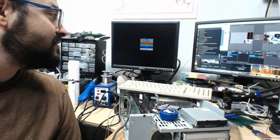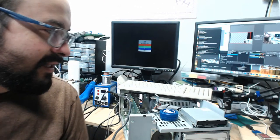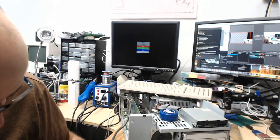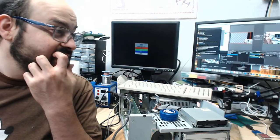Always what happens. Well, the SCSI SD drive was fine. The system on there might not be appropriate for this system, so that's why it's not booting. I don't have a plethora of SCSI drives, unfortunately. I used to. They all died.